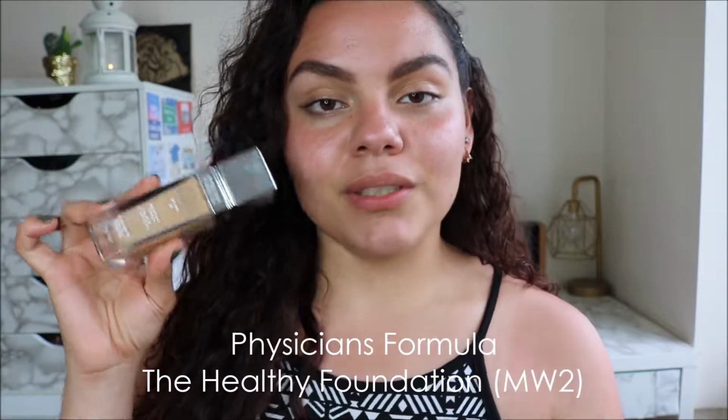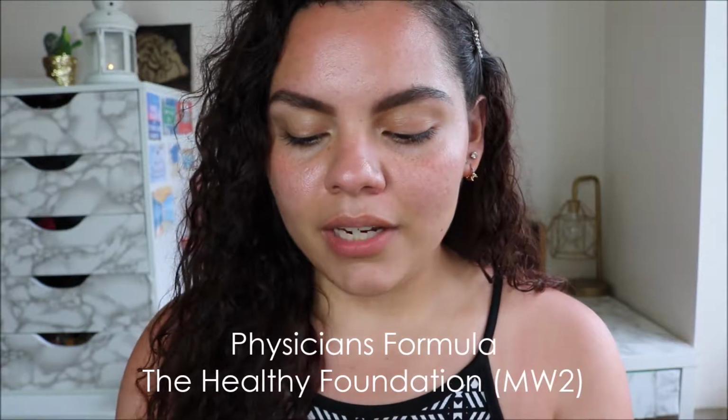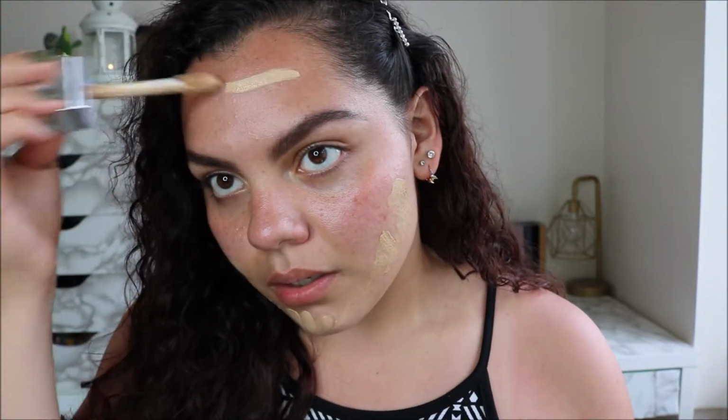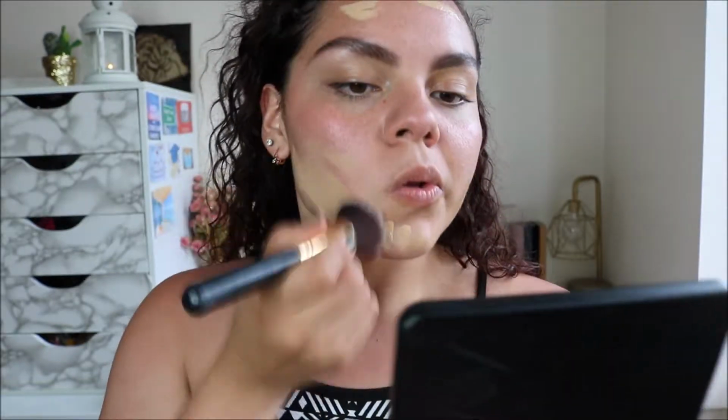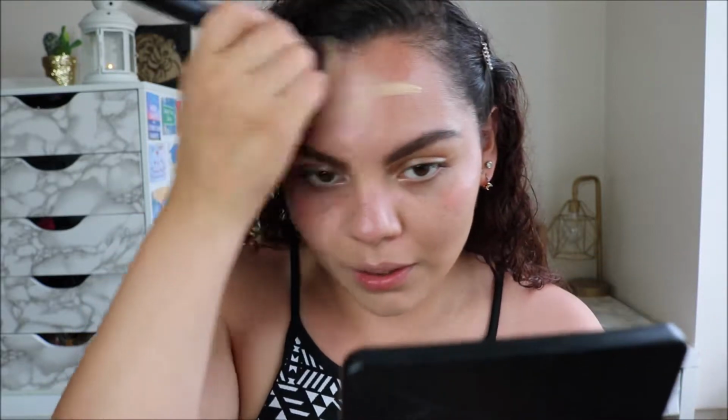For foundation, I'm going to use the Physicians Formula The Healthy Foundation. This is the darkest one that I have right now, and it is in MW2, which is their warm medium shade. So I'm just going to apply that on the outer portions of my face, around here, and see how this color works, just because I haven't been this dark in a very long time. So I'm just gonna use circular motions. Yeah, I think this is good. Just blend it everywhere and apply more if I need to, which I most likely will.